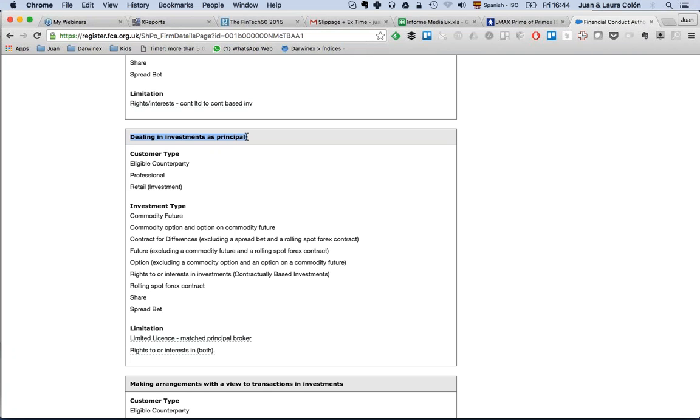The way it works is Darwinex acts as a principal: say, Guy trades against Darwinex, and Darwinex trades against Guy, but at the same time, as a match principal, Darwinex enters the opposite trade with Goldman Sachs. So our trade against Guy and our trade against Goldman Sachs cancel each other out, and therefore Guy is trading directly against Goldman Sachs. You can be sure that we always act in this way because we have a limited license as a match principal broker, which means we are forced to clear each and every trade in the way I just described. We trade on the one hand against our customers, but at the very same time we are forced to trade against the market, which makes us a pure broker.